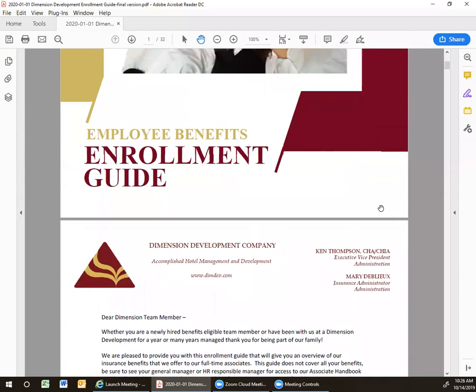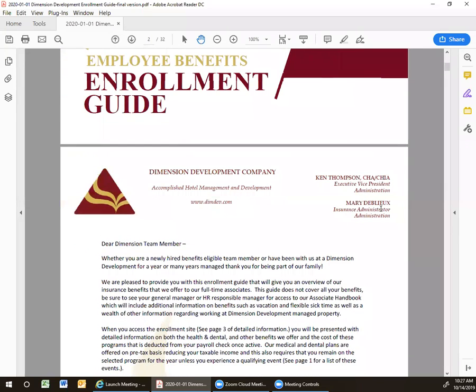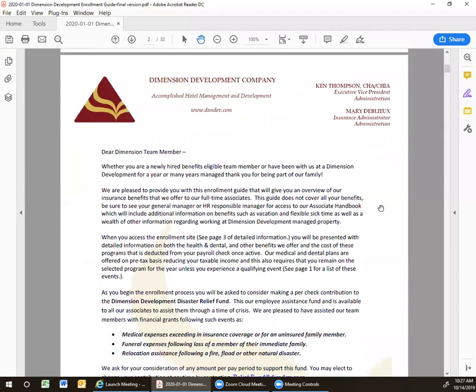During the next 15 to 20 minutes, we'll walk through what types of insurance products are going to continue to be offered through Dimension Development Company. The prices for those will be online, same as they were last year. You'll be able to see any price change online through Benefits Connect. We'll go through that in a second.